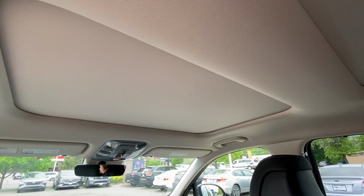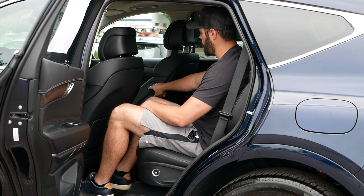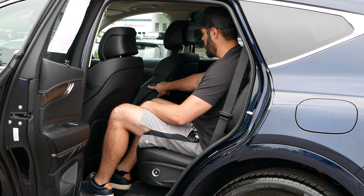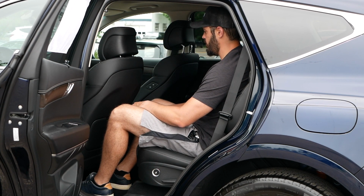And here you can see these controls for the seat. So if I'm sitting back here and I feel like the front passengers are taking up way too much leg room back here, I can just manually adjust it from back here and annoy the heck out of who's sitting in the front passenger seat.